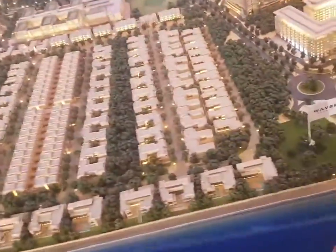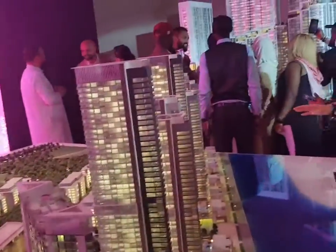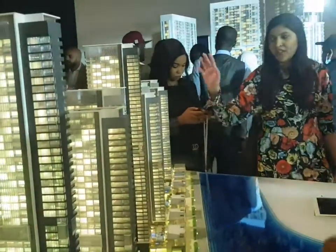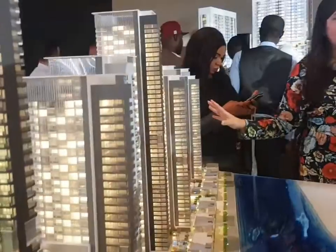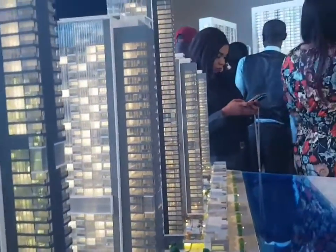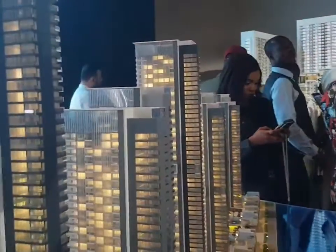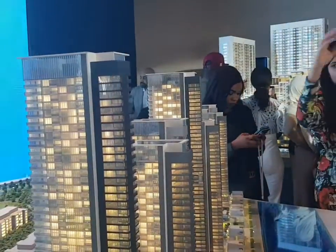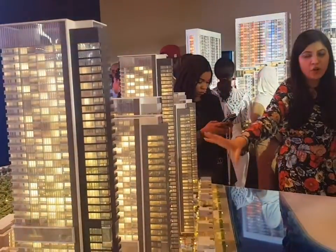And coming to the main star of our project, your Crest and Crest Grande. Crest we launched in January this year, and we are almost sold out on it. So this has been our star project. This is your Crest, how it looks. And this here is our Crest Grande. So this is our recent launch.